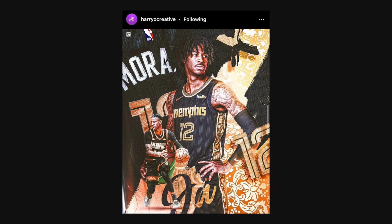But then I saw this Harry O Creative design just about immediately after, and it absolutely blew my mind, mainly because the color execution on this is so great. The way that Harry O Creative really ran with these gold colors within the city jersey of the Memphis Grizzlies, it all feels very royal and almost regal.